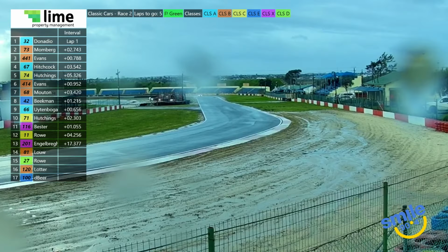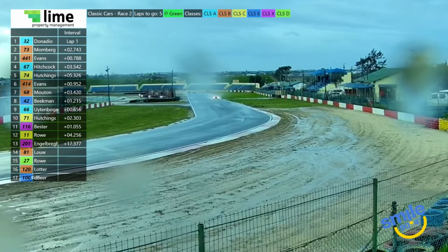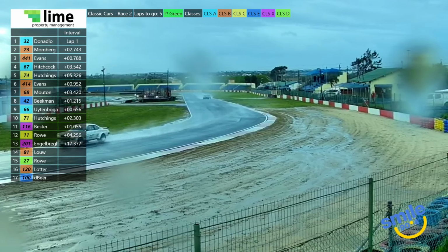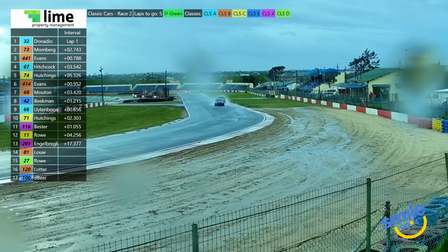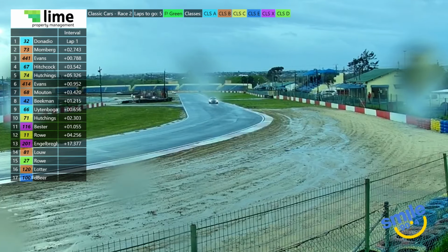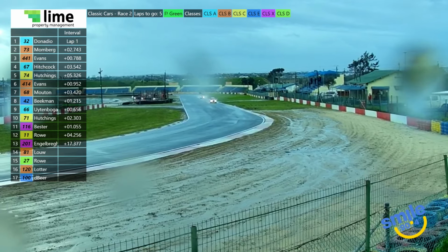Through Interceptor Shoes corner, they're almost nose to tail, Momberg and Evans, leaving Michael Hitchcock behind, but they're keeping Franco Donadio in sight. He's been lighting up the sector times here, a 35.2, a 36, and a 34.9 in his last sector the last time around, maintaining that 2.7 second gap as Michael Hitchcock goes through Super Saddle Sweep.